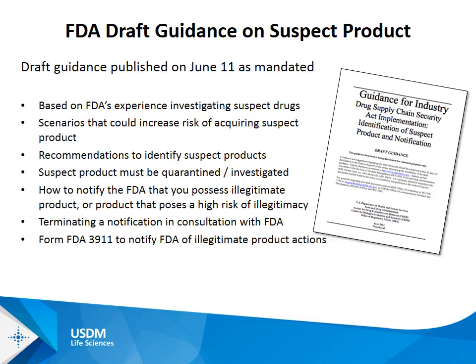On June 11th, the FDA published the draft guidance on suspect product and notifications as mandated by the DSCSA. This guidance is based on the FDA's experience investigating suspect drugs over the years. It includes good advice on how companies can detect drugs that are suspect, including a list of scenarios that increase the risk of acquiring suspect drugs, and recommendations on how to identify suspect products.